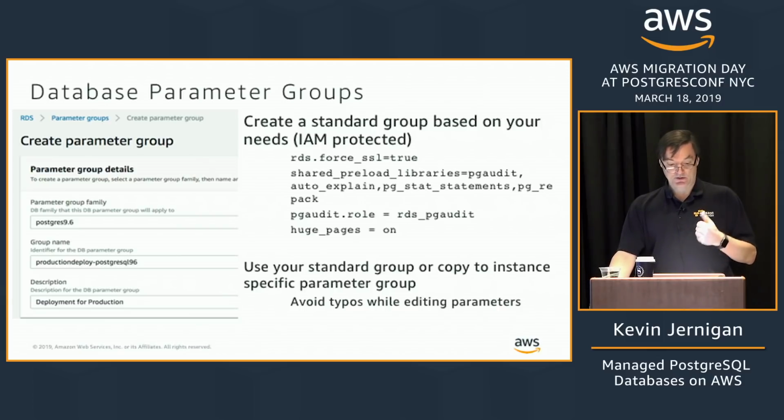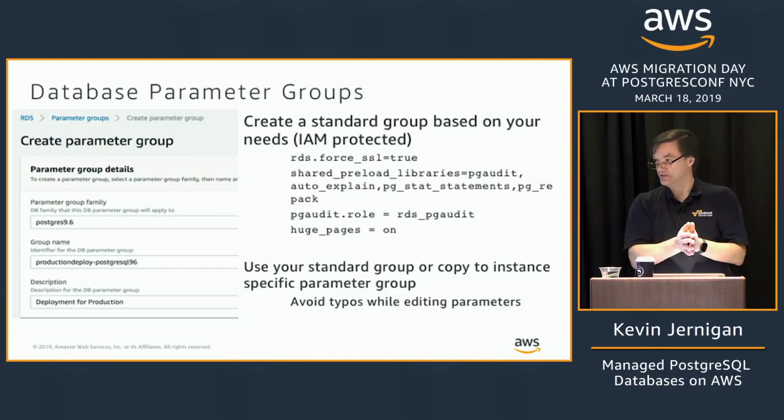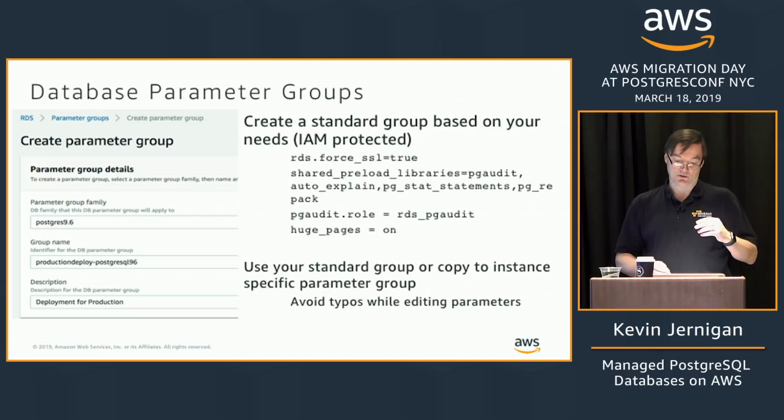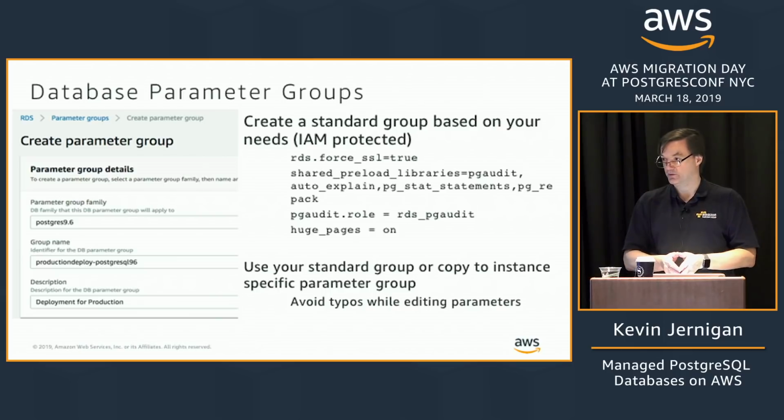And this is a standard feature of RDS for all of our services. In RDS Postgres, you just have a database parameter group. In Aurora Postgres, we have both instance parameter groups and cluster parameter groups. Because as you'll learn in Aurora, we support clusters where you can have multiple instances attached to the same database underneath. And so some of the parameters need to be cluster level that apply to all the instances. Some of the parameters can be different for each instance. So we have both instance level and cluster level parameter groups in Aurora.